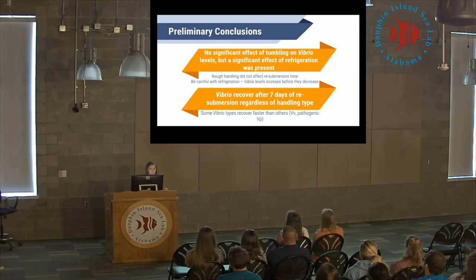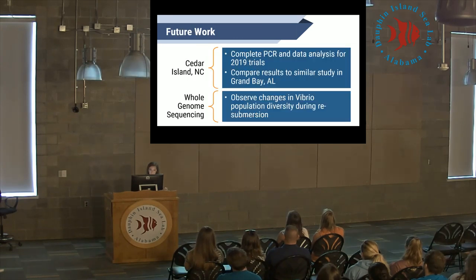Regardless, we did find that a 7-day resubmersion period was sufficient. It did not matter what handling type you used. And in this case, some Vibrio types recovered faster than others. We saw that total VV and pathogenic VP recovered in 3 days, but it took all 7 days for those total VP levels to recover back to ambient.